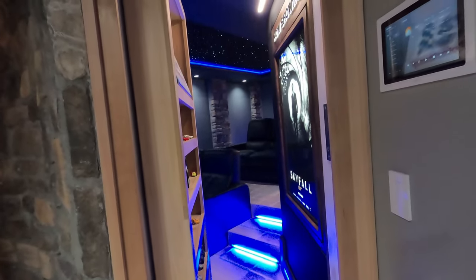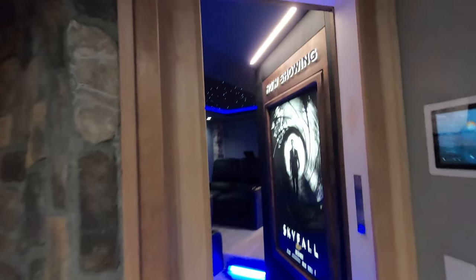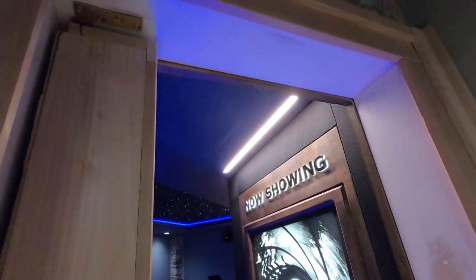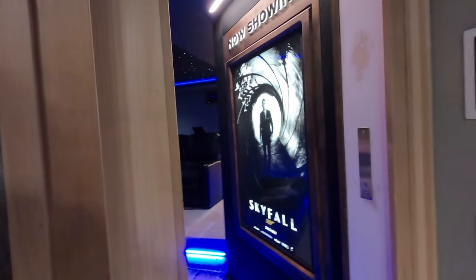Got the whole star ceiling that's acoustic. Every wall is acoustically treated. You got the chairs. It sounds perfectly fine. A couple things we built here. We got a flushed-in lighting system there. That light is a linear light that's flushed in. We built the now showing sign. We built the backlit movie poster.